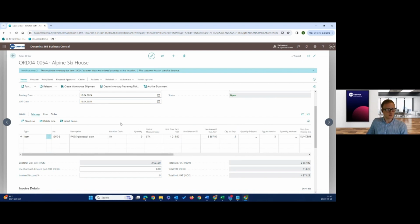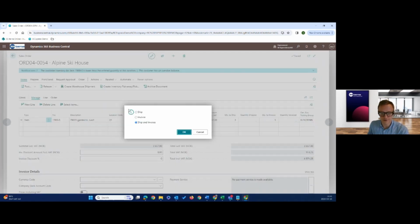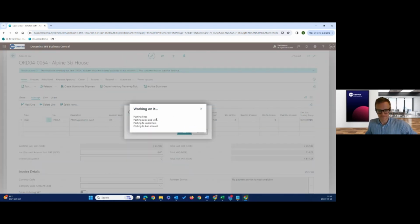So I can just start now by trying to post this sales order. By posting in this sense, I mean that you can either ship it to the customer, you can invoice it, or you can ship and invoice at once. For this demonstration, I will choose the last option. And if I click OK now, I should generate a customer sales invoice that will be posted, and the items will be shipped through a shipment. So I click OK and see what happens.